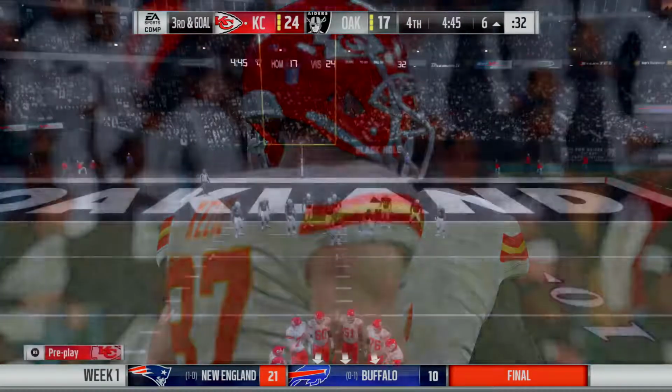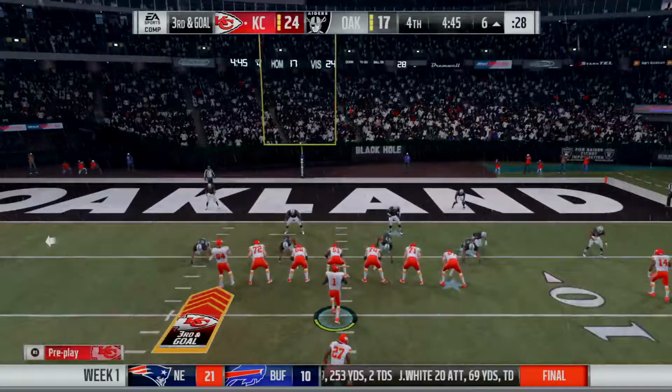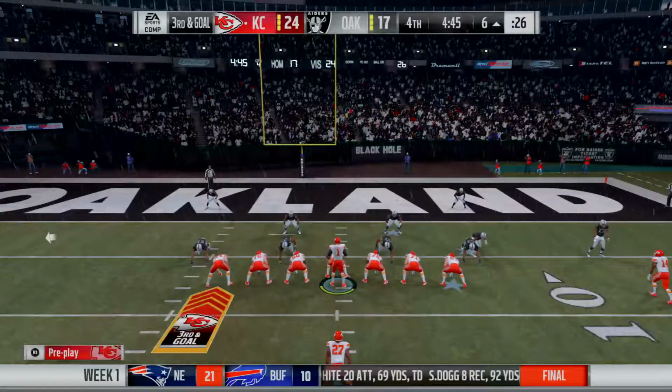Let's give this defense some credit now. They let the guys get downfield, but when push came to shove, they stood their ground. And now they'll likely force a field goal attempt.